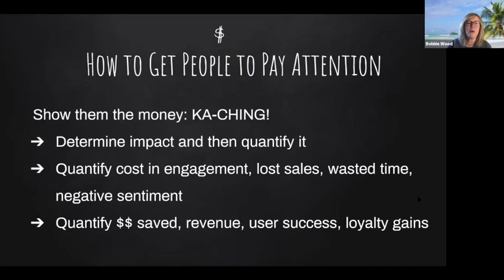And then you, whenever possible, want to turn that into a positive. How much money could be saved? How much more revenue could we drive? How much user success could we note? Would our NPS score go up? So these are the metrics that you want to lay out for leadership and for your product team.